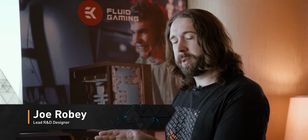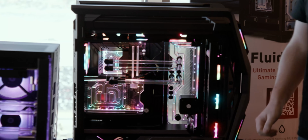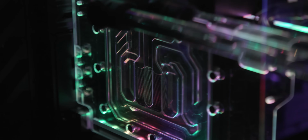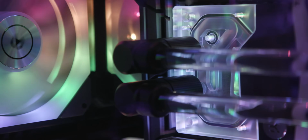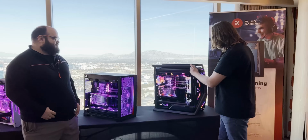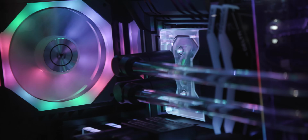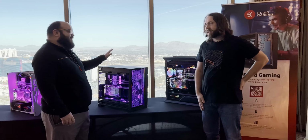So here we have the Fluid Gaming Titan, which is a build in the Asus Republic of Gamers Hyperion chassis with a Reflection 2 distribution plate, a Vector 2 active backplate on a 4090, and an LGA 1700 Velocity 2 on a 14900K. So this is a really high spec system. It's using the beautiful Impulse DRGB fans for maximum RGB, and it's ridiculous. Yeah, that's a real chunky boy. I like it. What about this one though, Joe?